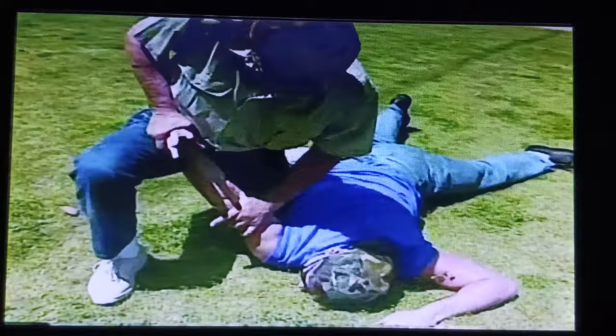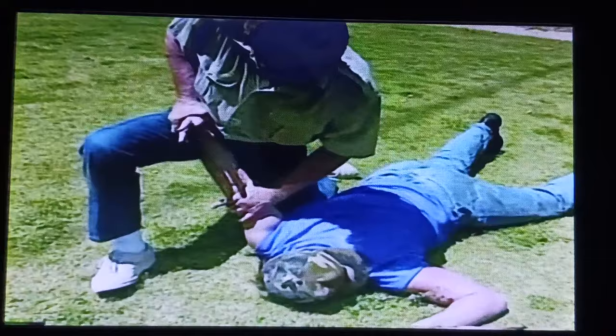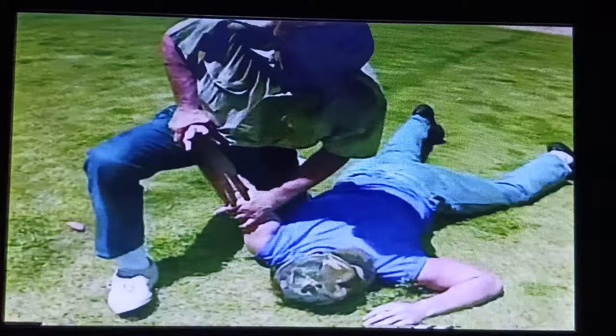Notice the wrist lock. You must learn to defend yourself in today's society. You never know when assault can occur. Strike the top of the hand, apply the wrist lock and elbow lock.